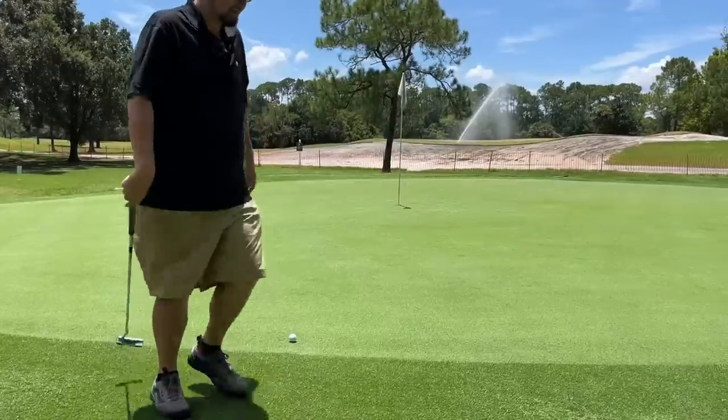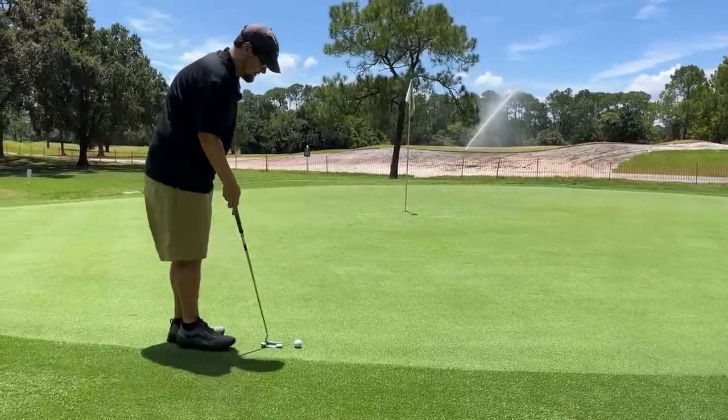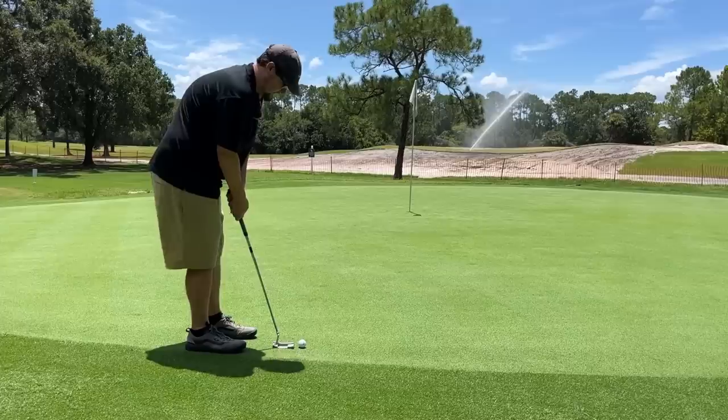You think people are tired of listening to us yet? Probably. The new golf course is coming, or the redesign looks like it's going pretty good, though.